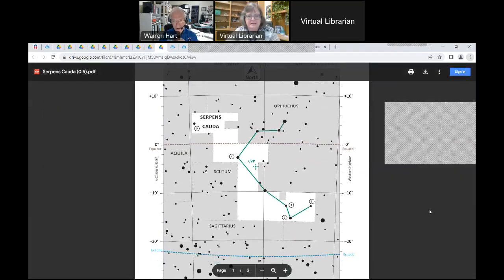There it is, and notice in relation. Notice there as it begins, it's up in what constellation? Ophiuchus. Remember, we talked about that, Ophiuchus. And here are the stars for the tail of the serpent right there. So Serpens Cauda is Latin for tail of the serpent.